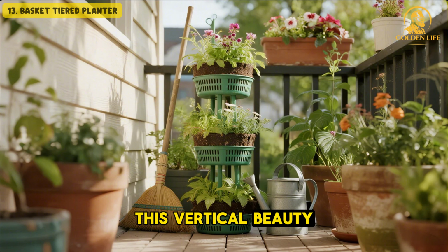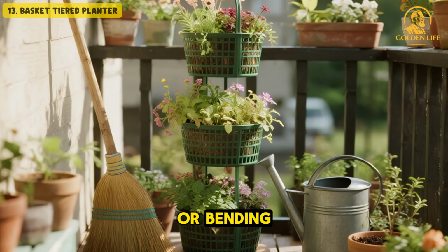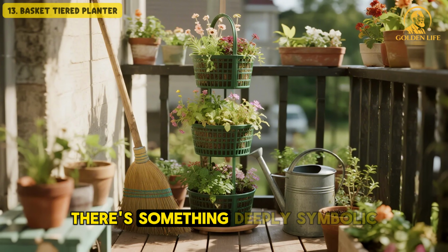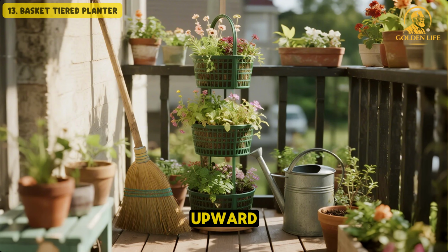This vertical beauty not only makes the most of your space, it also puts your plants at eye level, making them easier to water, harvest, and admire. And because the baskets are lightweight, you can build the whole thing seated with no heavy lifting or bending. It's a garden project that's both gentle and joyful, just how we like it. But there's more to it than that. There's something deeply symbolic about stacking those baskets layer upon layer, building upward.